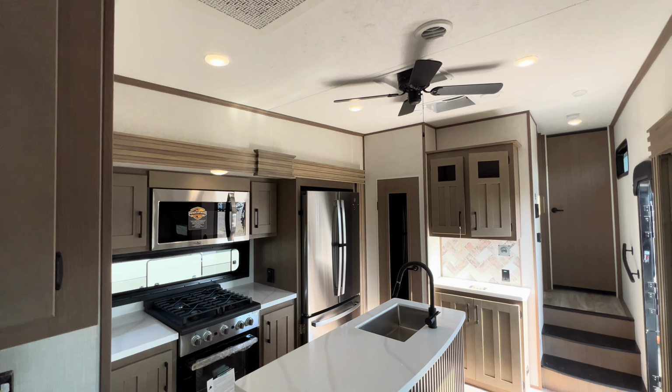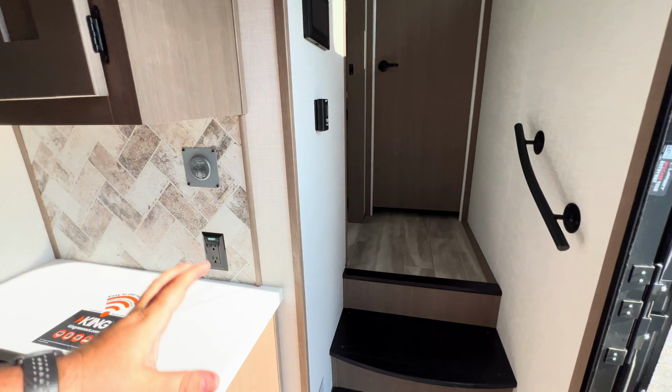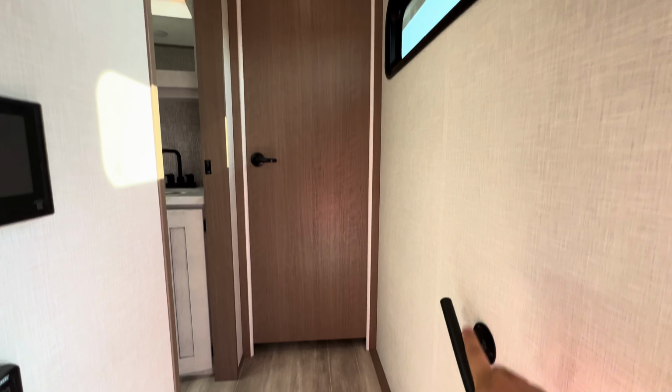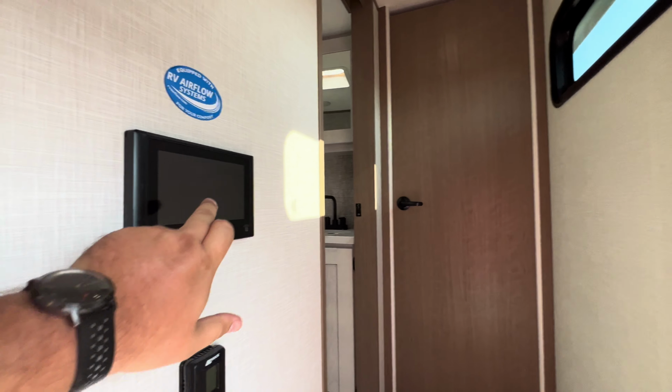Coleman Mach AC 15K. It's got a filter in it you can change, much like your home, just to help keep some of that air quality staying on the up and up. 2 steps to head up into the bathroom and the door. You got a little grab handle and a little mirror.